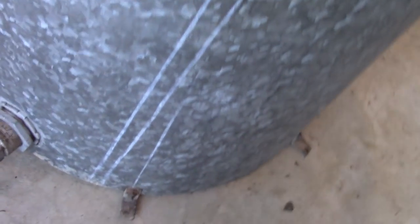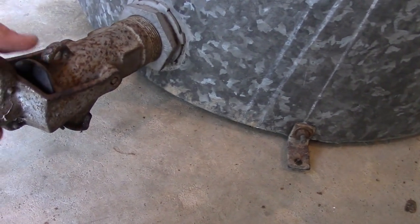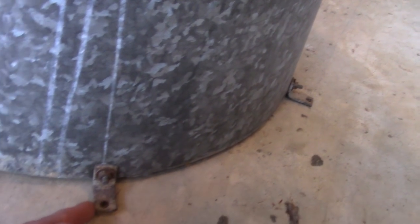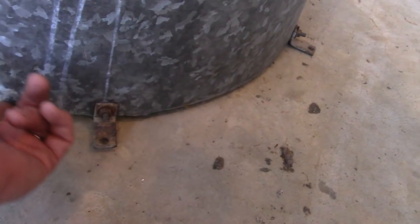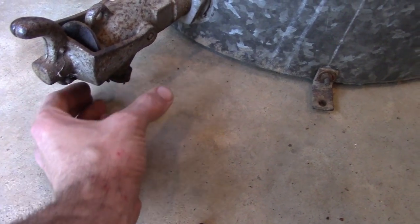And then you've got this valve over here that opens and shuts. That's how you pour your honey. Now, it's got a way you can set up and mount this on something, because you definitely want this taller so you can get your jars underneath this.